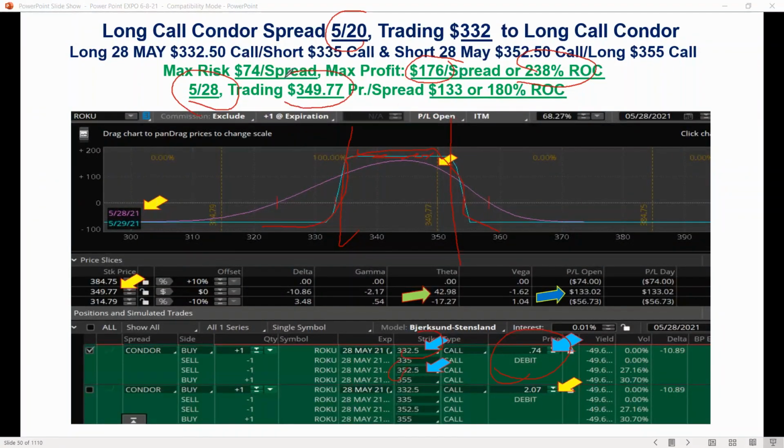We took it off some at 349.77. So that was up $133 or 180% return. And then it actually did close inside the short strike, so it did actually make the maximum of that spread at expiration. So let's take a look here and see the theta positive. Look at the big theta, $42, $43. So that goes in your pocket if it was just to sit there.